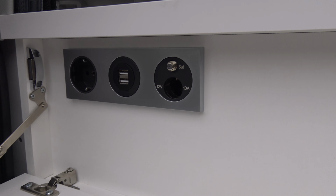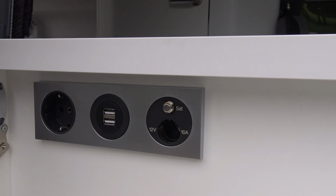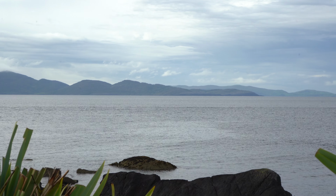Oh look, more sneaky charging points. Satellite dish can be coaxed in there. Two more USBs and an actual plug.